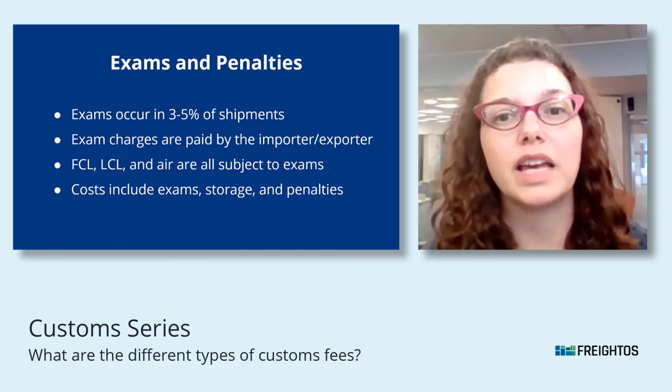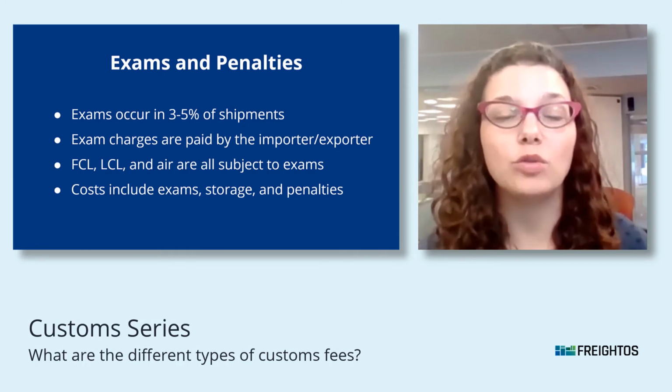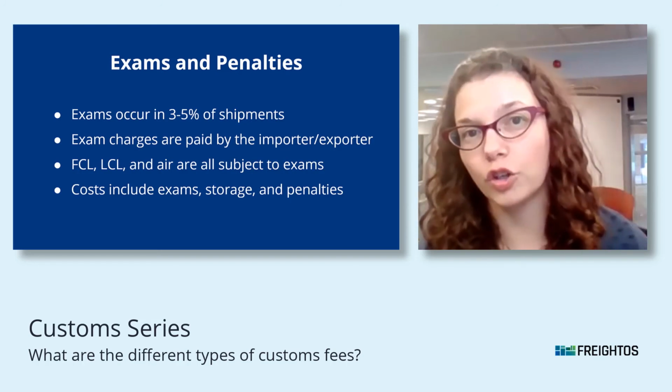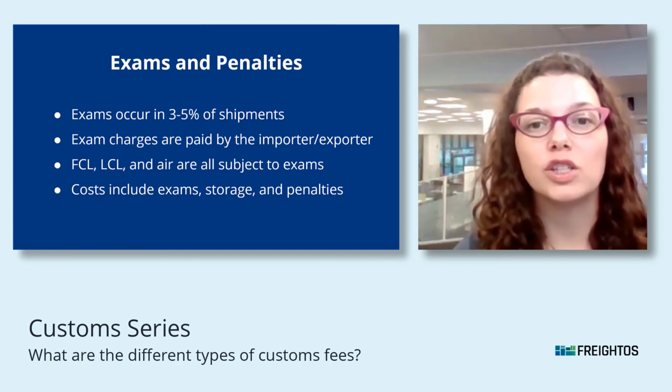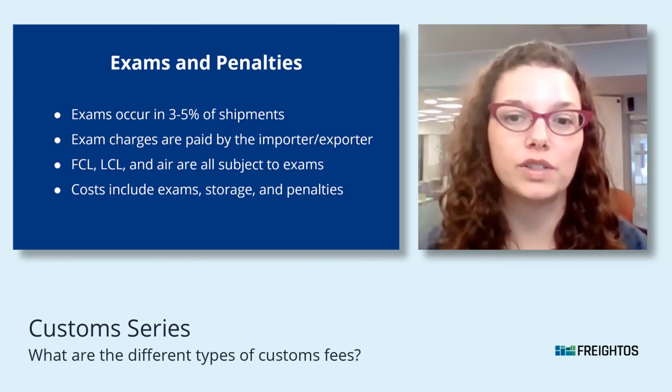Getting stopped for an exam can be really frustrating. That's because you can't predict when it will happen, and you also can't predict how long it will take, and getting information about how long your goods will be held is almost impossible, even for freight forwarders. So it can be really frustrating, but keep in mind that it won't happen most of the time.